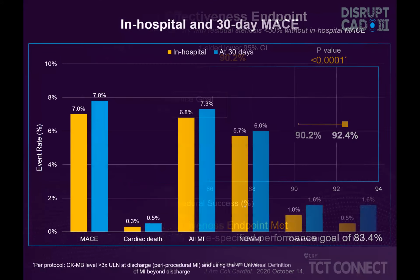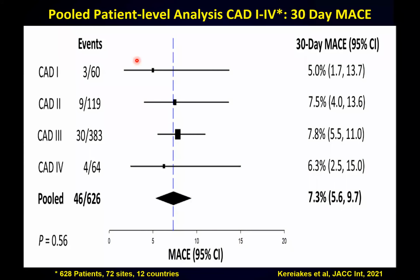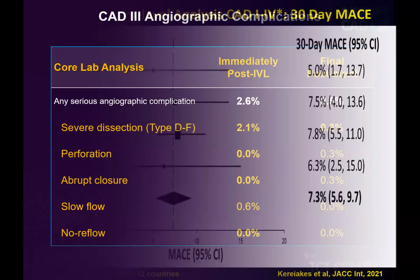The primary effectiveness endpoint was met. This slide shows in-hospital and 30-day MACE rates in CAD III of 7 and 7.8%, along with some of the individual components of MACE. Recall that in ORBIT II, a trial with a similar population, similar endpoint, and similar definition, the 30-day MACE rate was 10.4%. This is one of the revelations, I think, of the entire experience with IVL. This is a pooled patient-level analysis of CAD I through IV: 628 patients, 72 sites, 12 countries, multiple continents. It doesn't matter where the procedure was done. The safety endpoint was consistent across all of these sites, countries, and continents.